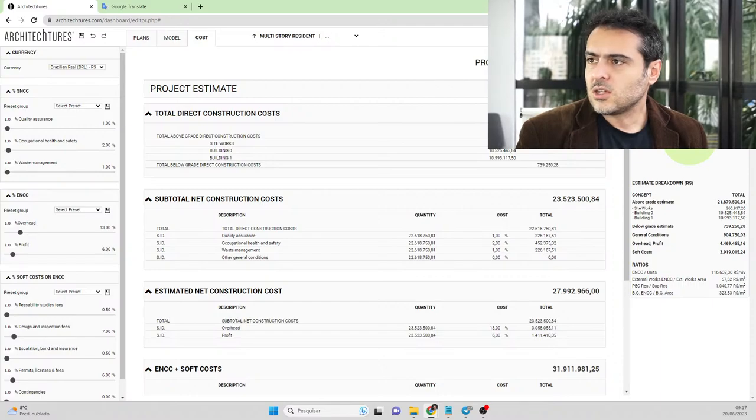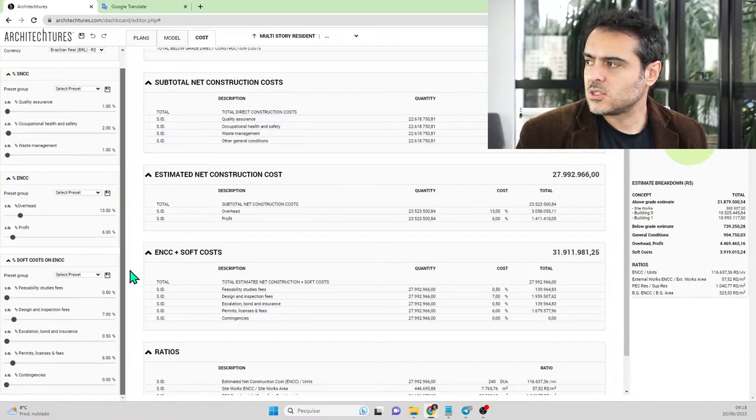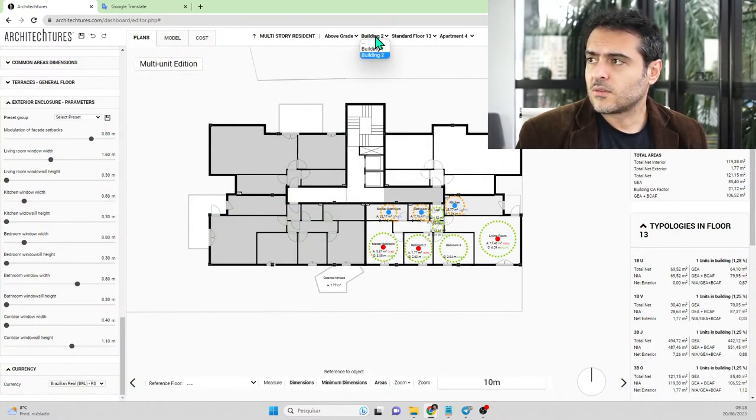So by changing this project estimate, this is the overall cost. Of course, we need to take a look, right? Legislation is different, taxes are different. So here we have some possibilities of changing this as well, right? Design and inspection fees, feasibility studies fees. And by changing this by a percentage, we have some overall costs included as well. So you can really bring something very nice. And this software in the future will have energy efficiency, they told us. So this is something that excites me, because this is the future of design, in my opinion.